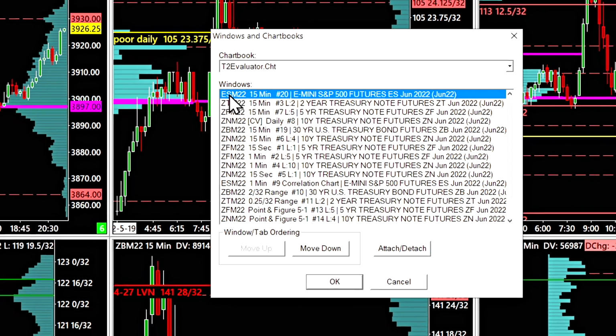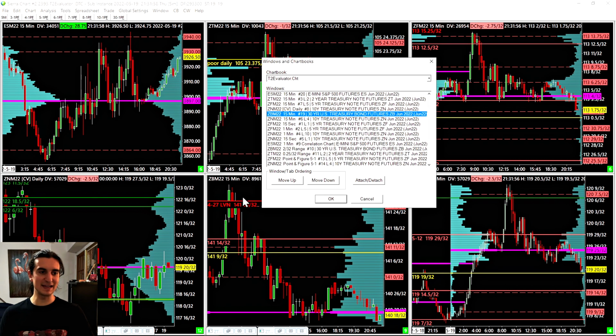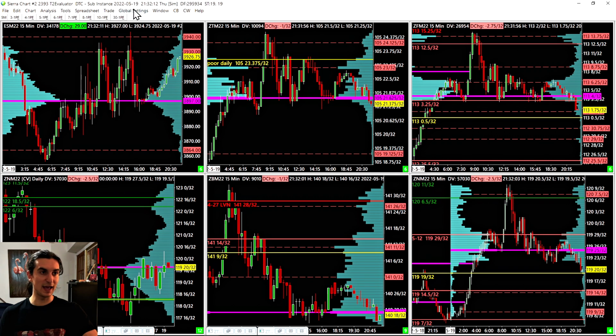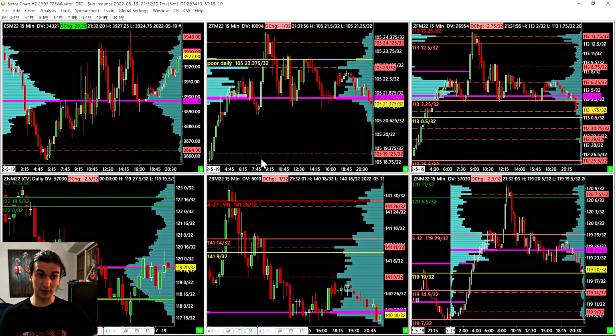So as you can see here, the first chart on the top left is ES 15 minute, followed by ZT, followed by ZF, followed by ZN daily chart, which is a daily chart that we use to switch between multiple symbols. That is also supported, followed by ZB, followed by ZN 15 minute. And the rest of these charts are mostly hidden away or unattached and are being displayed on our other monitor. And then when everything is in the right order, you go to Window, Tile as Grid vertically or horizontally, whichever is appropriate to you, and it will automatically place all of your charts in the order that you put them in, which saves you so much time.